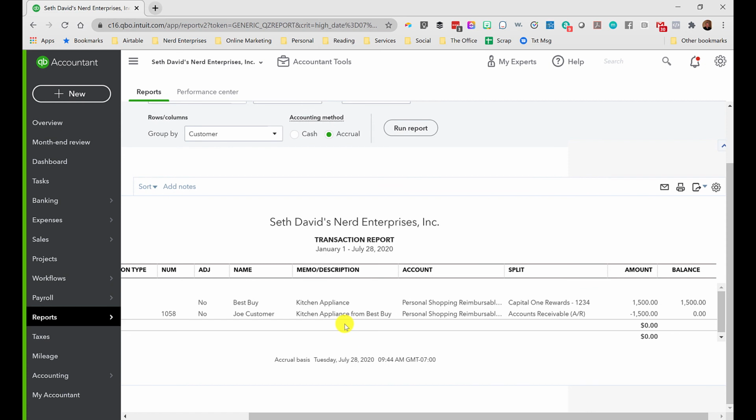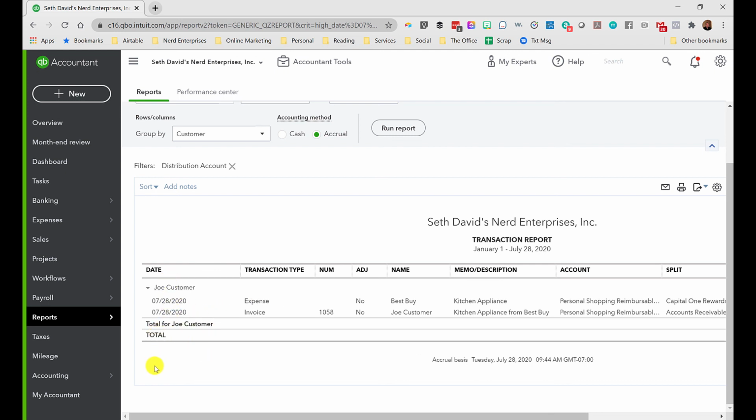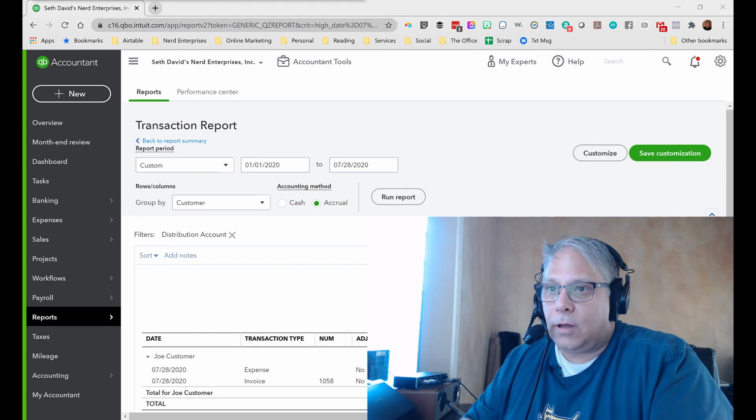This doesn't seem to make much difference now, but when you have 5 or 10 customers with outstanding reimbursables, this is going to make a huge difference because you'll see Joe Customer and you'll see all the other customers, each in their own grouped section, so that you can see exactly who owes you what, if anything. And for that matter, just confirm that you've gotten reimbursed for everything that you need to get reimbursed for. I think that's about it.